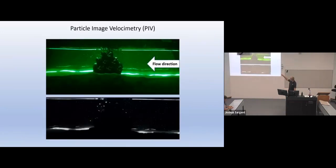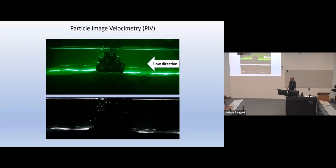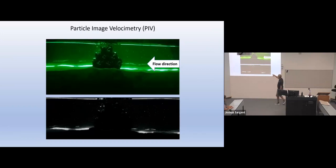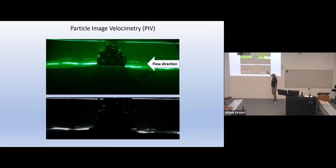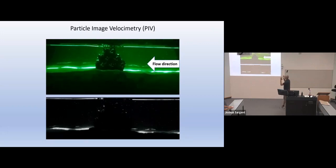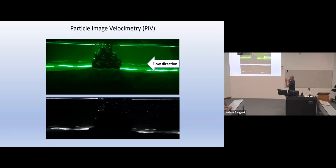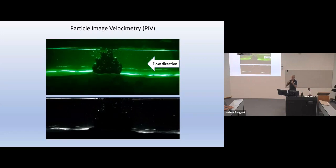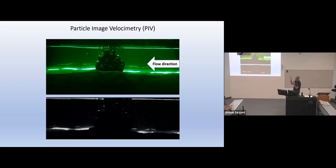So that's the particle image velocimetry. This is just a video with a phone, and you can see the flow direction and some recirculation on the back. This was good enough to estimate the drag coefficient, because we know the flow before and after. So we can understand the strength of the block to dissipate the energy going from one side to the other.